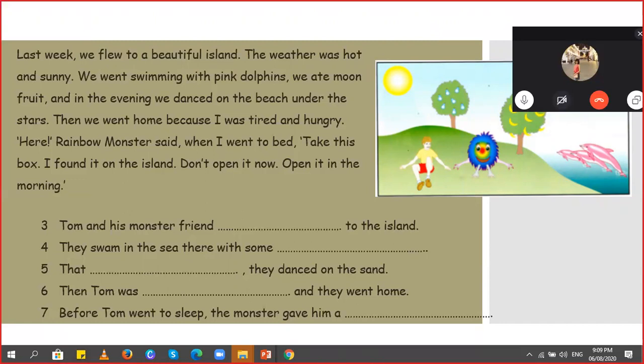Last week, we flew to a beautiful island. The weather was hot and sunny. I went swimming with pink dolphins. I ate moon fruit, and in the evening, we danced on the beach under the stars. Then we went home because I was tired and hungry. Here, Rainbow Monster said, when I went to bed, take this box. I found it on the island. Don't open it now. Open it in the morning.